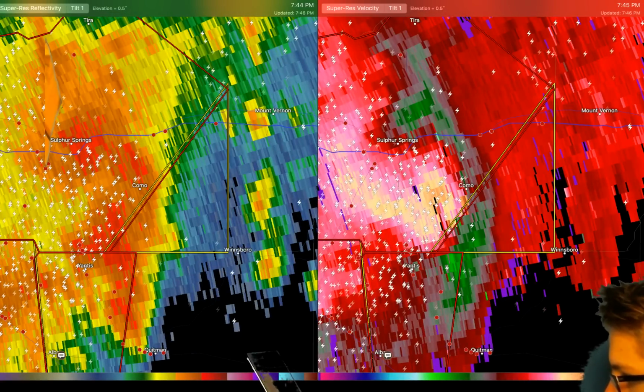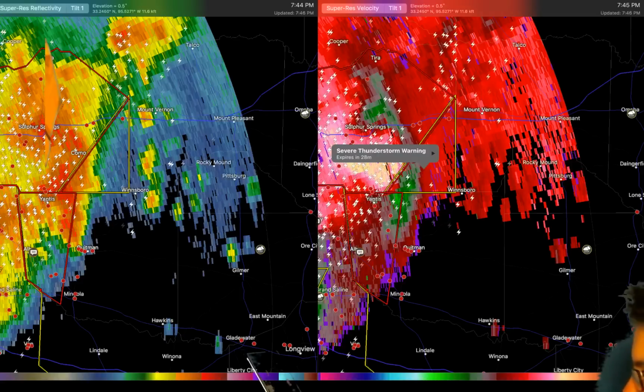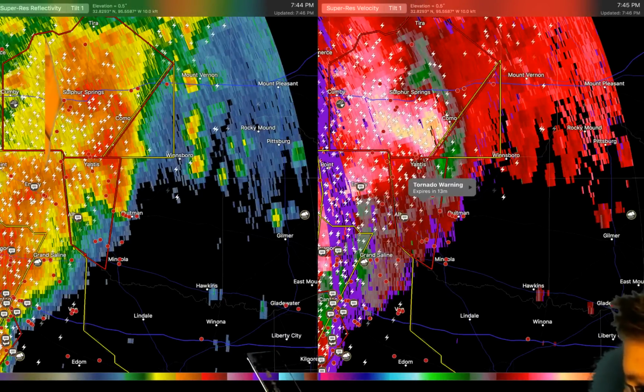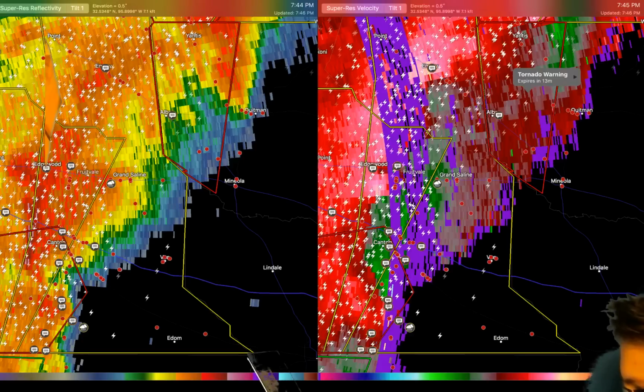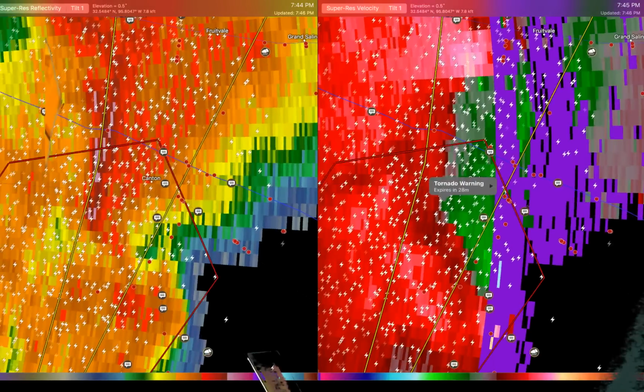This northern part is still warned for 28 more minutes, as well as the southern part for 13 more minutes. Canton is still under a tornado warning for 28 more minutes, so we're going to stay with this one for a little while now. And I'm going to sit until we have some more stuff to go over again.